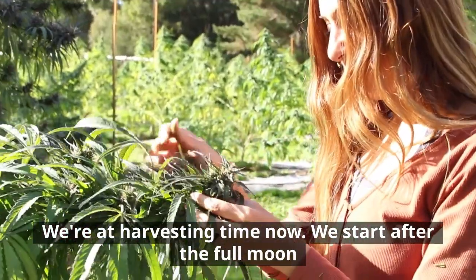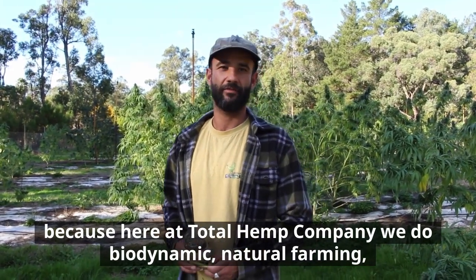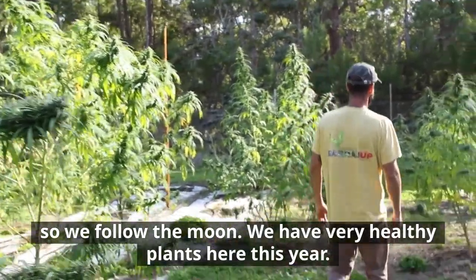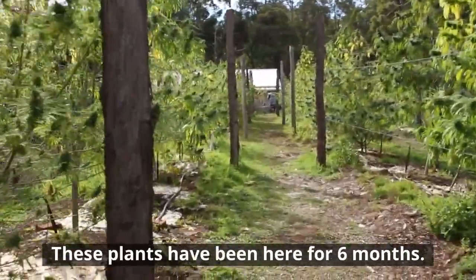We start after the full moon because here at Total Hemp Company we do biodynamic natural farming, so we follow the moon. We have very healthy plants here this year. We're pesticide free, fungicide free. These plants have been here for 6 months.